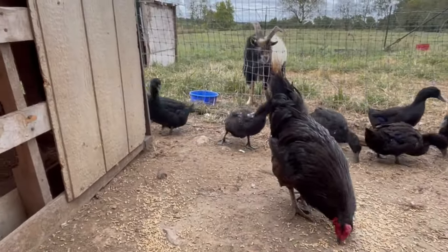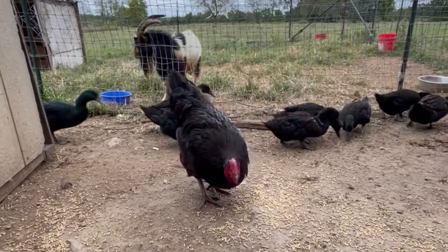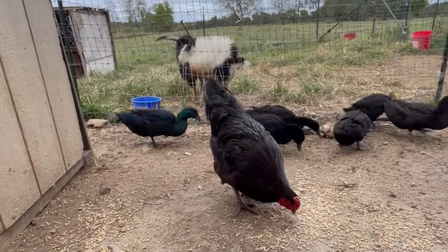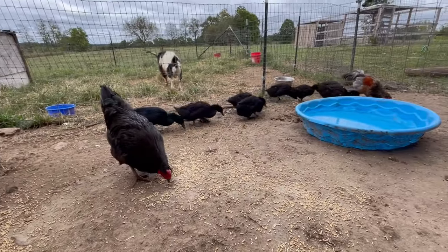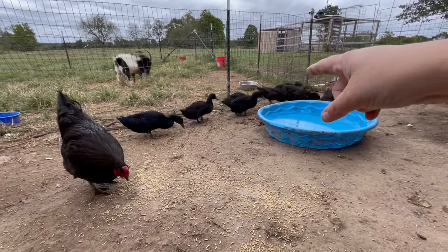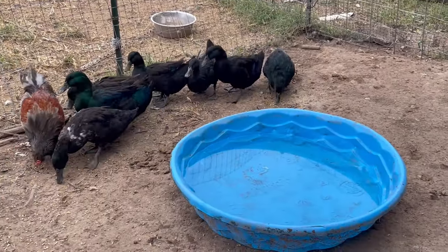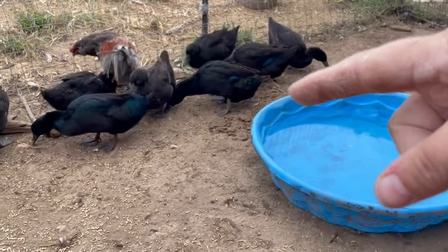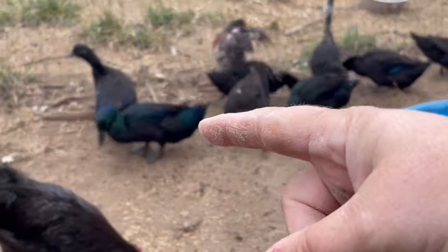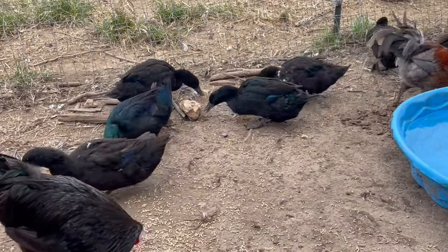That one right there at the corner, coming back around, is Mike. Now that I've gotten a good look at all of them, there's the drake that I got from Hidden Heights following in the back. But the third one up right here by the pool is Mike, I think. So back here, this one right there is Mike. And right here is the drake that I got from Hidden Heights.